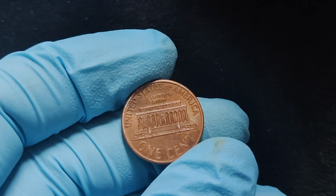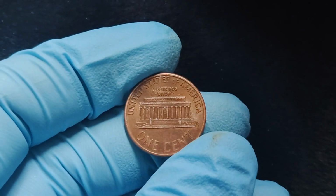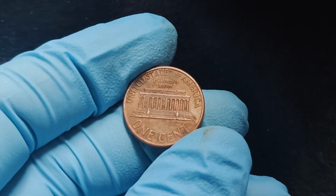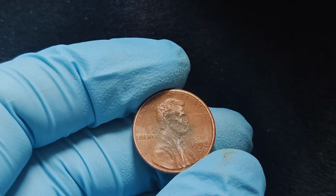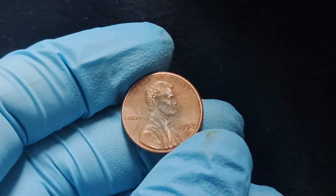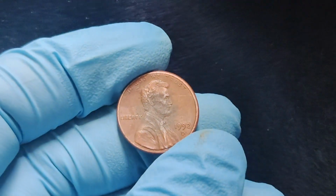Now, let's talk about selling. If you think you found a 1992 D close AM penny, don't just slap it on eBay and hope for the best. Get it authenticated by a professional grading service like PCGS or NGC. These folks will certify your coin and give it a grade, which could significantly boost its value. And trust me, collectors love a good certification. It's like the blue check mark of the coin world.